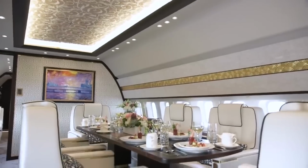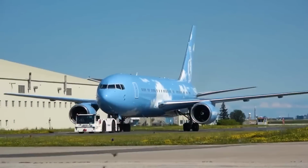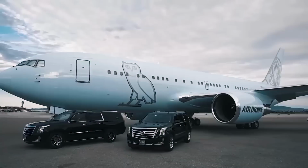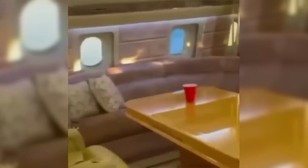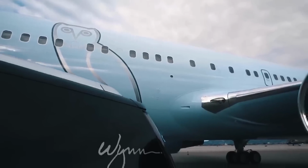But everything we have mentioned so far is nothing compared to the Air Drake private jet, instantly recognized by his OVO owl on the tail of the plane, including the blue sky-wrapped artwork that was designed by Virgil Abloh. It is an incredibly luxurious plane, as on the inside it has multiple private suites, 2 living rooms, and even a meeting lounge. This plane can fit up to 50 people on board. It's actually one of the biggest private jets ever created in the world.